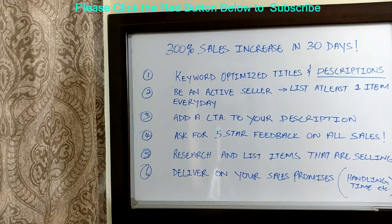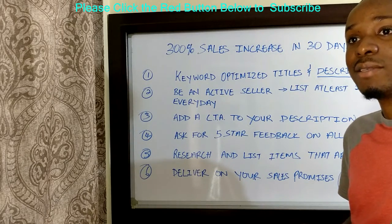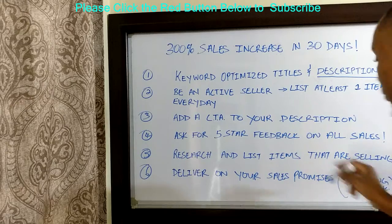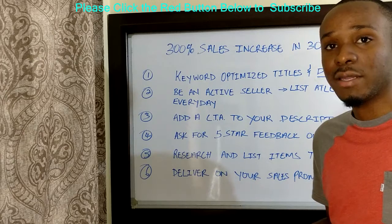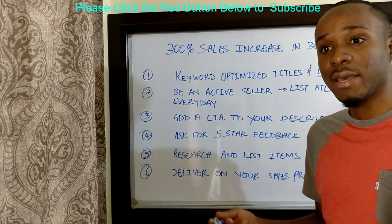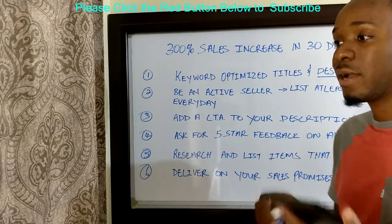But tip number 6 is to deliver on your sales promises. What do I mean by that? It means that if your listing says your handling time is 2 days, please ensure that you actually ship out your items on or before the second day, right? The reason for that is if you don't, eBay will put defects on your account, right? Defects can significantly harm your account. You get ranked down in search engine when your defects are too high. You will become a below standard seller. You will not be able to be a top rated seller if you have too many defects or a high percentage of defects on your account.